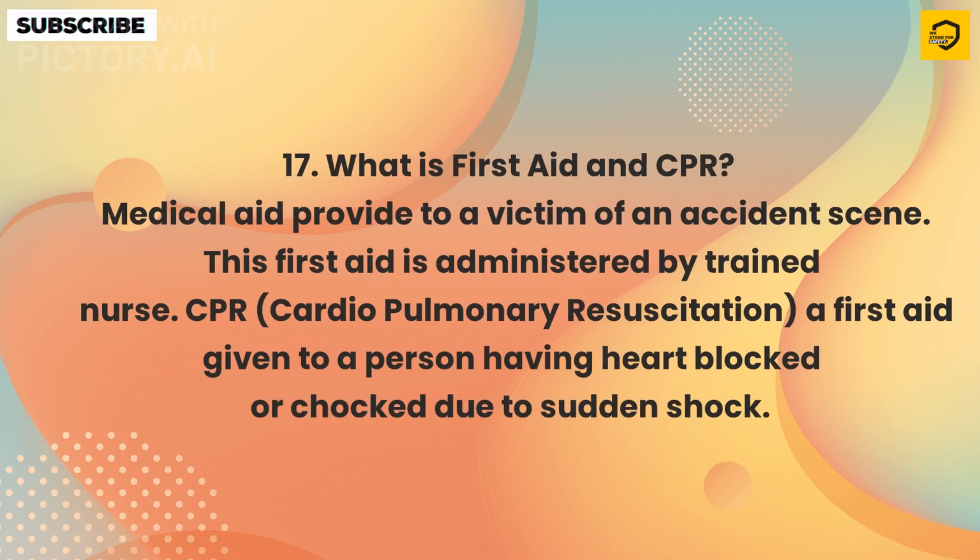17. What is first aid and CPR? Medical aid provided to a victim at an accident scene. This first aid is administered by a trained nurse. CPR, cardiopulmonary resuscitation, is first aid given to a person whose heart has stopped or who is choked due to sudden shock.